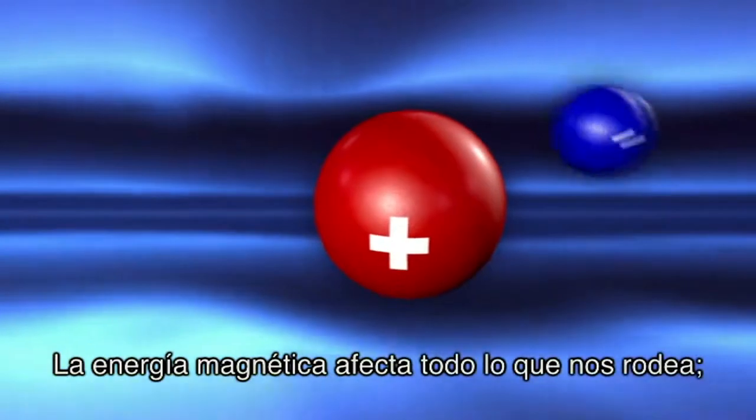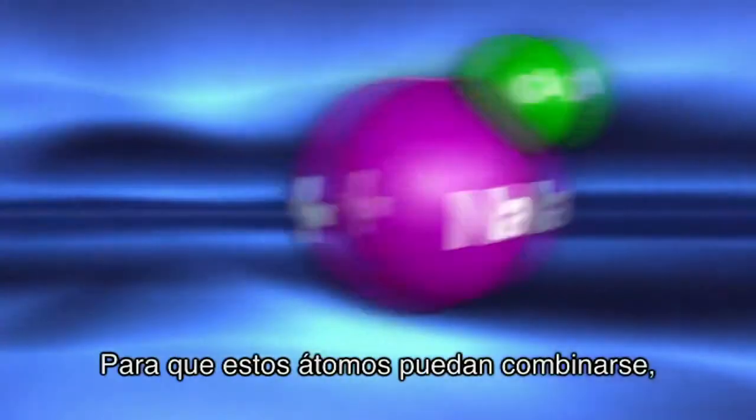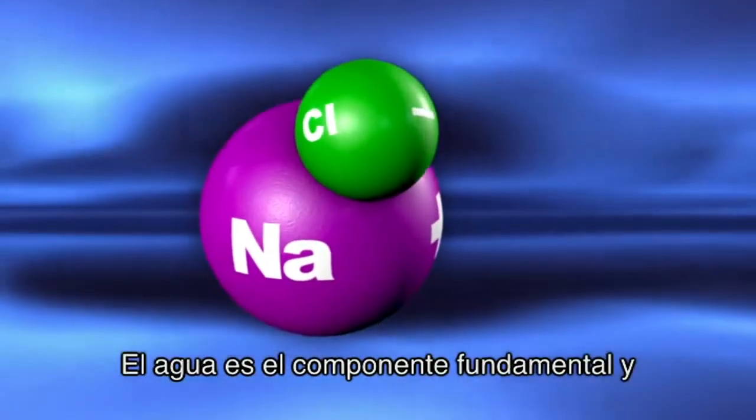Magnetic energy affects everything around us. Even at the subatomic level, we see positive and negative charges interacting. In order for these atoms to combine, their electrostatically formed magnetic fields must align.